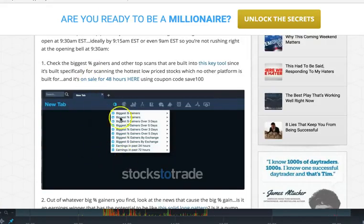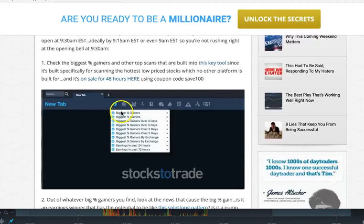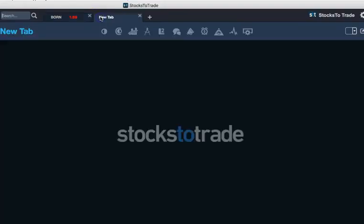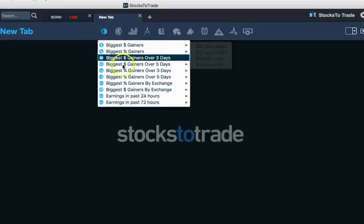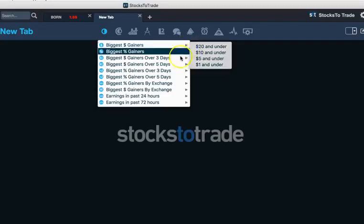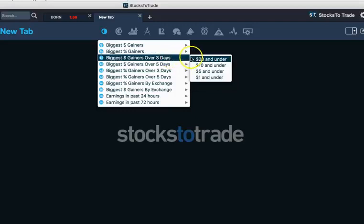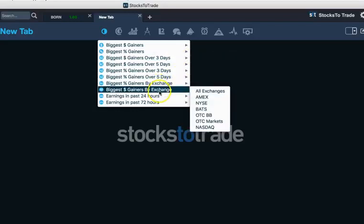So if you use stocks to trade, you can see these different scans. And I'll show you how. With this, you click this little half moon. Look at all these little scans. These are scans that we have built in. Look at this, only $20 and under. You cannot even search for a big dollar gainer over 3 days that's like $50 or over for the stocks. It's specifically for low price stocks.